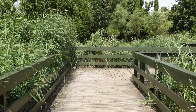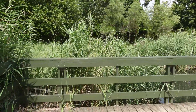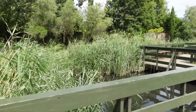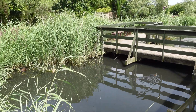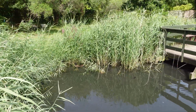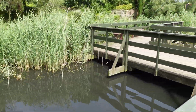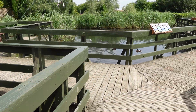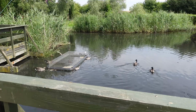Now you'll see places like this around the wetlands where they've constructed a wooden walkway which is like a pontoon which goes out over the water, and the brilliant thing about it is the animals, the birds, etc. are all going backwards and forwards underneath, so you really do get quite close. And as you can just about see over there, you've got a moorhen chick, but you're also going to see loads of other chicks as well when we look over the other side in just a second.